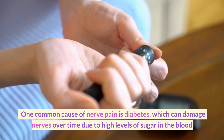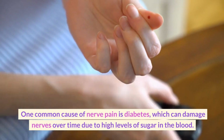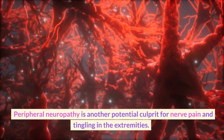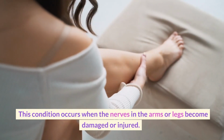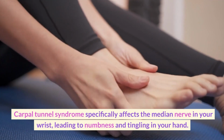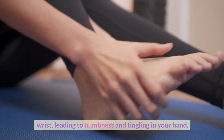One common cause of nerve pain is diabetes, which can damage nerves over time due to high levels of sugar in the blood. Peripheral neuropathy is another potential culprit for nerve pain and tingling in the extremities. This condition occurs when the nerves in the arms or legs become damaged or injured. Carpal tunnel syndrome specifically affects the median nerve in your wrist, leading to numbness and tingling in your hand.